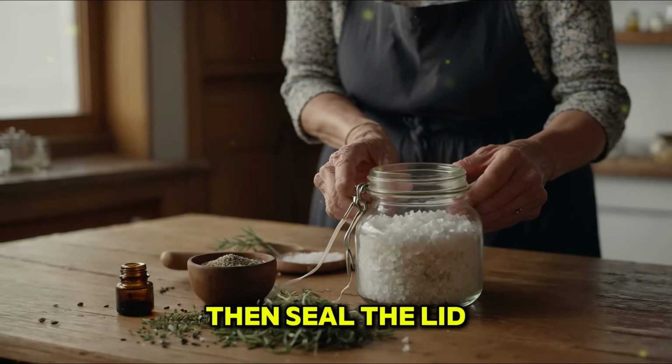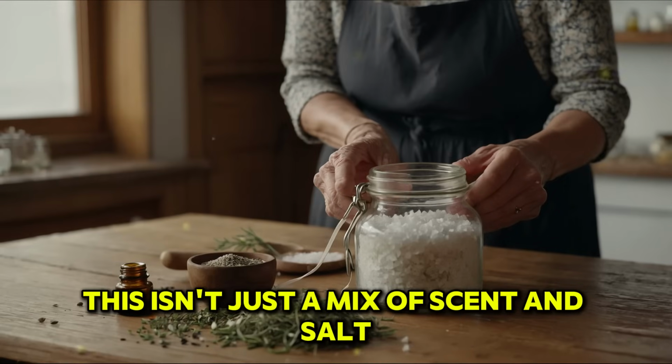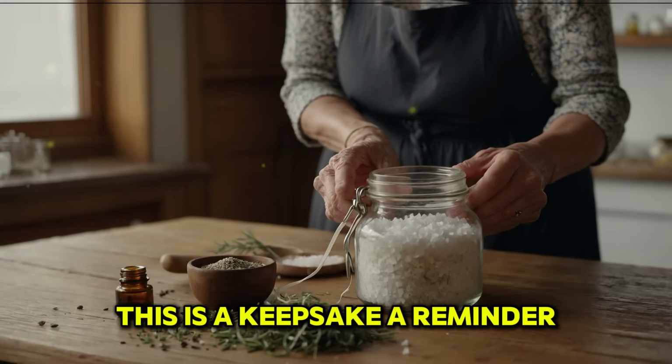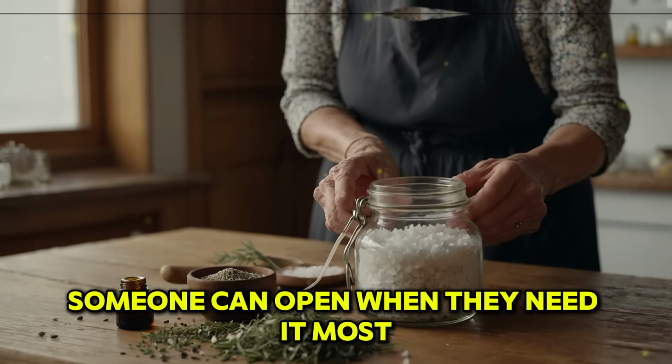Then, seal the lid and take a moment to hold the jar in your hands. This isn't just a mix of scent and salt. This is a keepsake, a reminder, a silent comfort someone can open when they need it most.